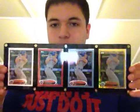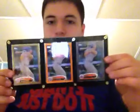One holds four cards, the other holds three. This is the one that holds four. Actually looks pretty sick. So they're both screw-down cases. So I got them there. And then this is the other one. So, really happy about that. It looks really nice.